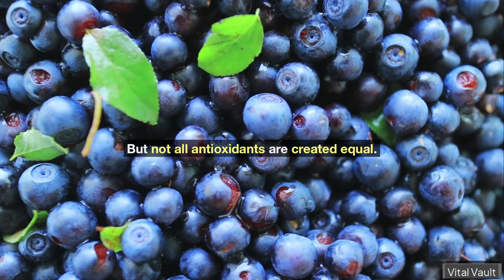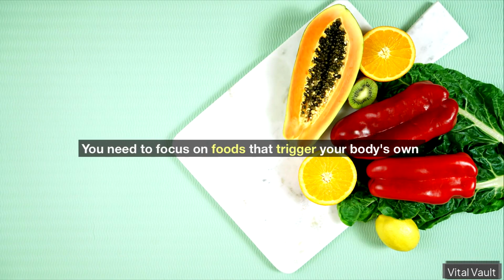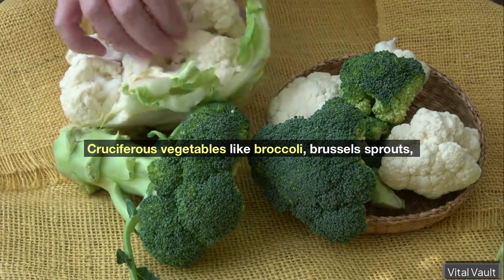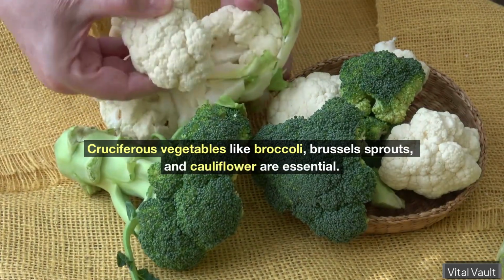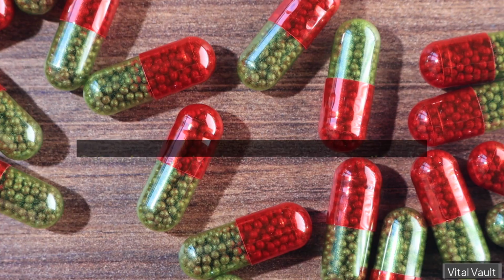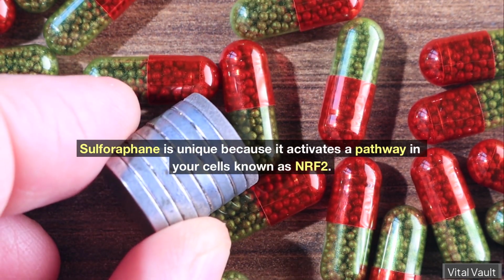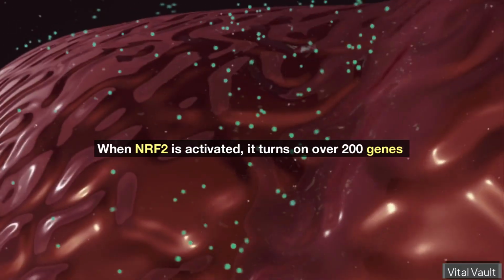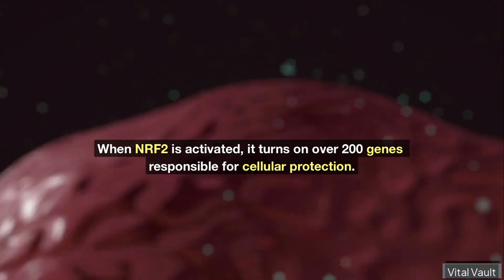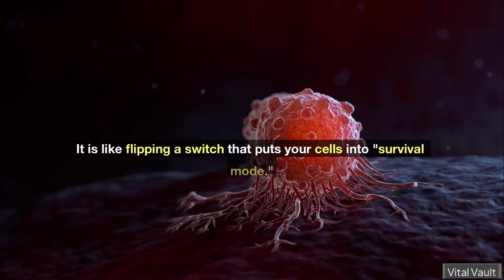But not all antioxidants are created equal. You need to focus on foods that trigger your body's own antioxidant defense system. Cruciferous vegetables like broccoli, Brussels sprouts, and cauliflower are essential. They contain a compound called sulforaphane. Sulforaphane is unique because it activates a pathway in your cells known as NRF2. When NRF2 is activated, it turns on over 200 genes responsible for cellular protection. It is like flipping a switch that puts your cells into survival mode.